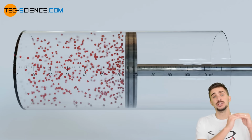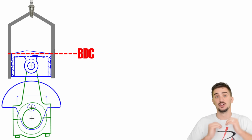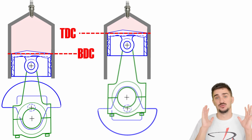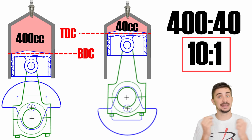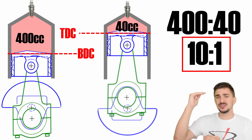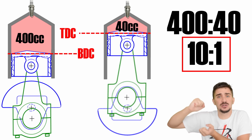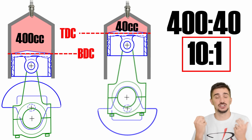The ratio between your largest cylinder volume when your piston is at bottom dead center and your smallest cylinder volume when your piston is at top dead center is your compression ratio, your static compression ratio. The higher this number, the more your piston is compressing the air-fuel mixture. The higher the compression ratio, the higher the potential for knock.